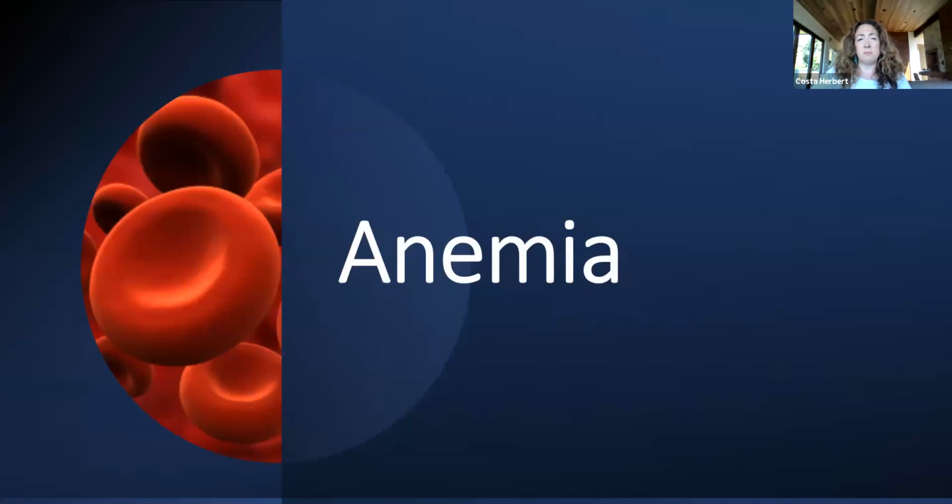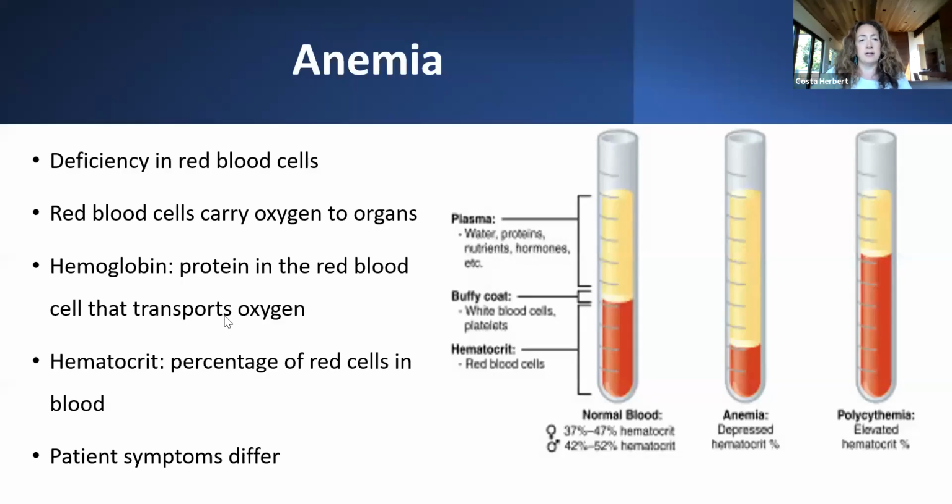So we'll just touch on anemia. It's probably something you're all pretty familiar with at this point. I like this visual here of a blood sample with normal blood, showing the percentage of this that's red blood cells. Here's anemia, so you're seeing a decrease in the red blood cells, and then polycythemia, which is an elevation of red blood cells. Depending on your center, they may measure hemoglobin or hematocrit, and even though they're different measures, they're both looking at how much red blood cells you have present.